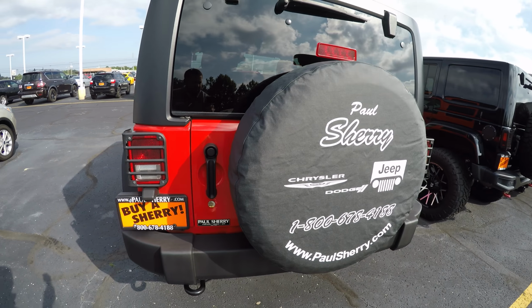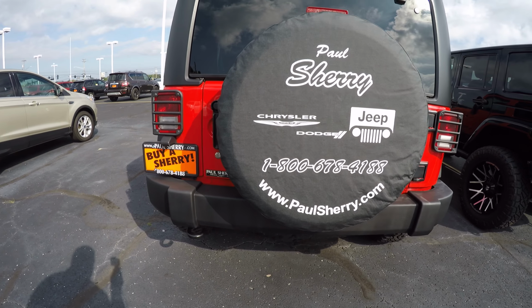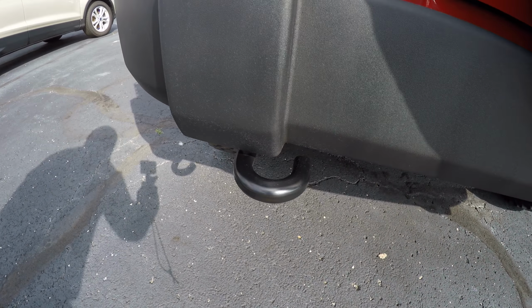Spare tire on the back. The Sherry logo on it. Got a tow hook down below here.